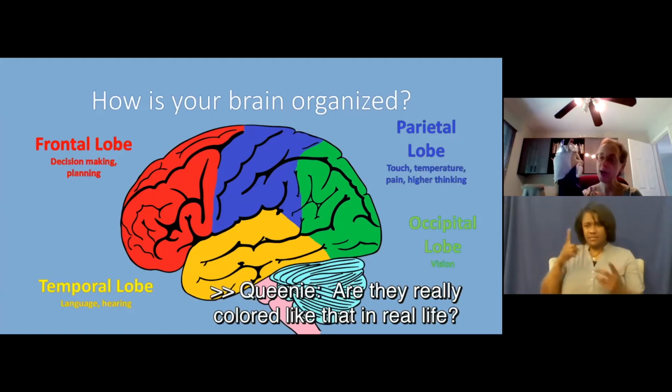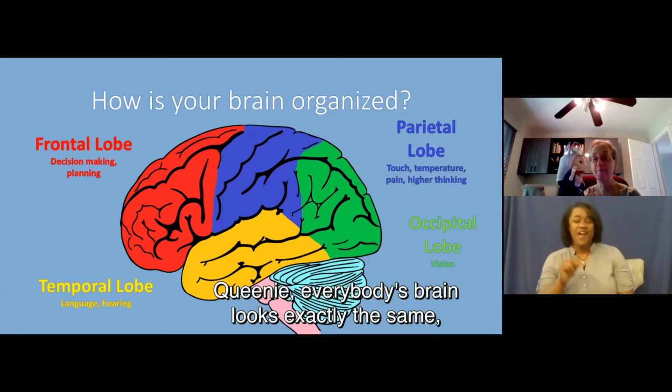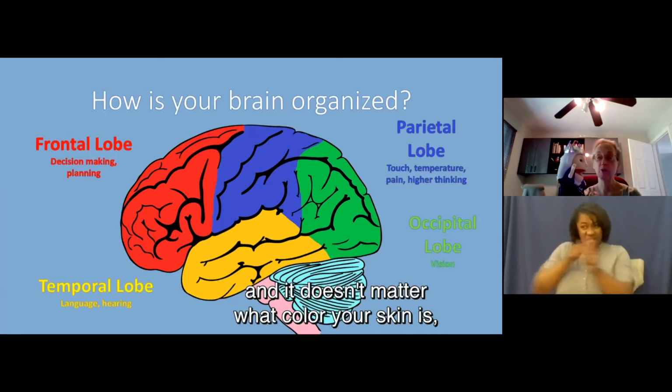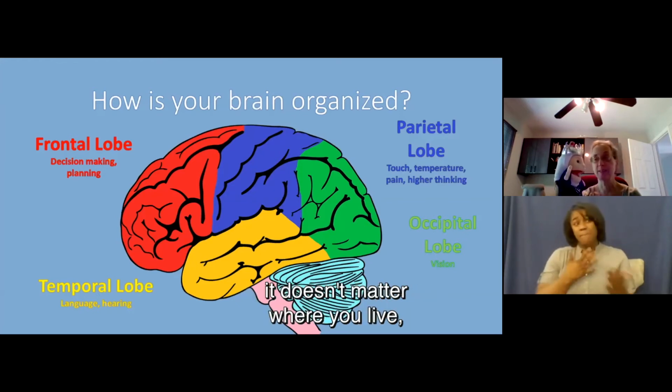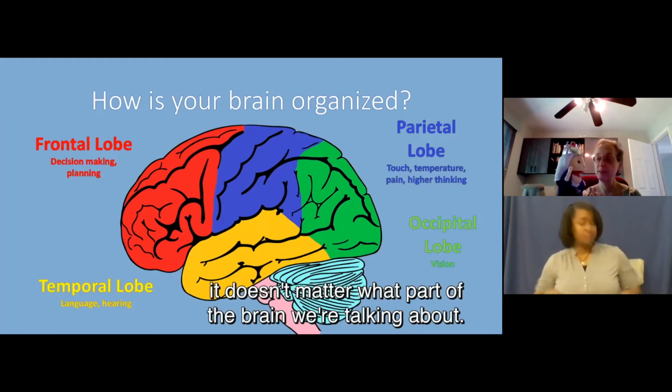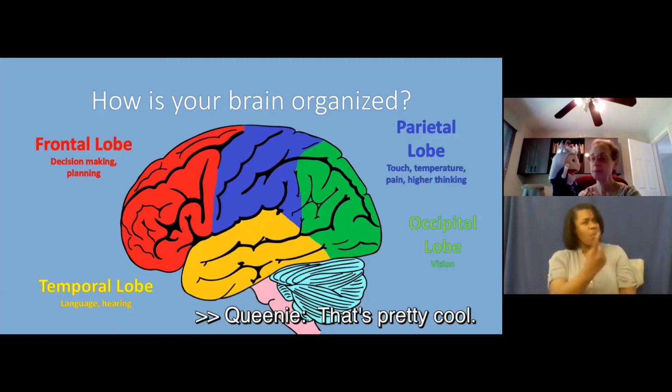Are they really colored like that in real life? No, Queenie. Everybody's brain looks exactly the same. And it doesn't matter what color your skin is. It doesn't matter what color clothes you wear. It doesn't matter where you live. Doesn't matter what part of the brain we're talking about. It's all one color. That's pretty cool.